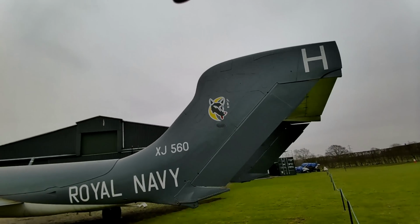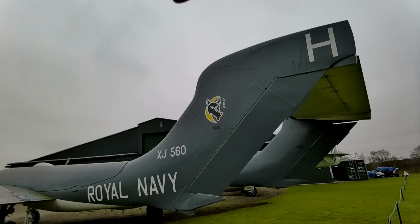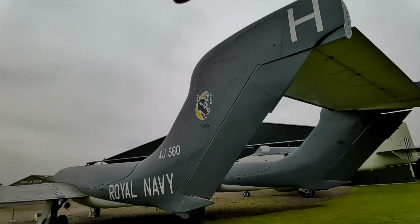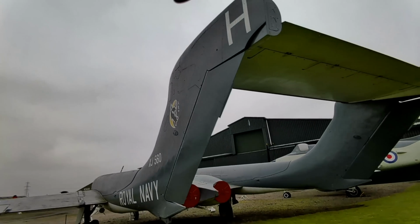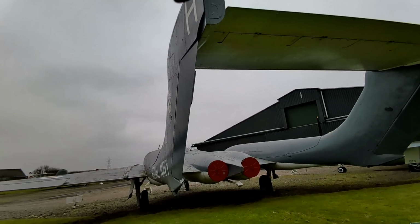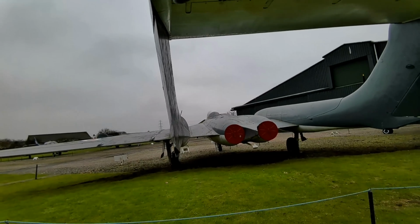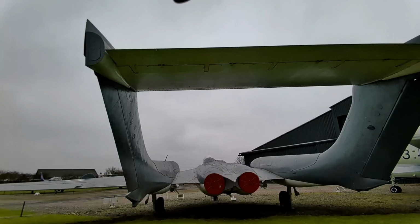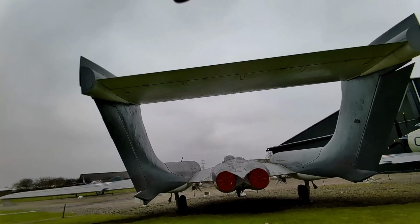Now, when it was used, it was the first British naval aircraft to be fully operational with guided missiles, and that was a major leap forward at the time. It was equipped with the Firestreak air-to-air missile, which was heat-seeking, and it, as far as I'm aware, never actually did any air-to-air combat.